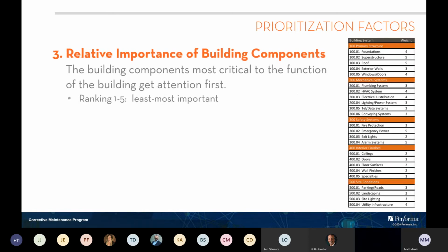So the next factor would be relative importance of building components. This is really just the acknowledgement that not every component in the building is of equal weight to the function of that building. For example, if you have a set amount of funding in a given year to put against a facility, and in that facility the roof needs to be replaced and the carpet needs to be replaced, this weighting is going to ensure that the roof gets the attention first, because it's more important to the function of that building.